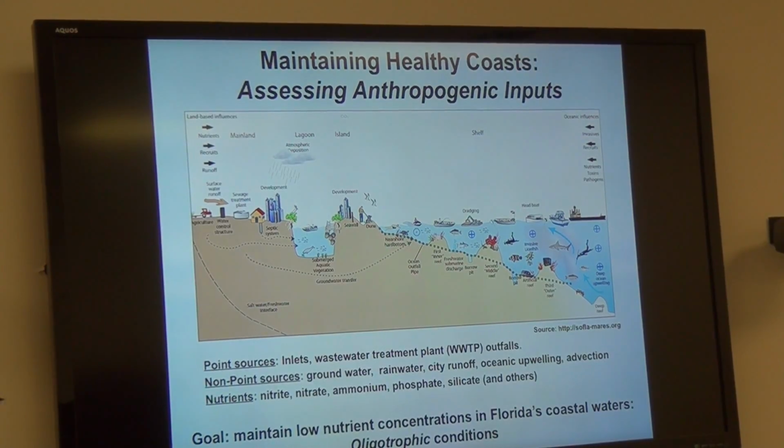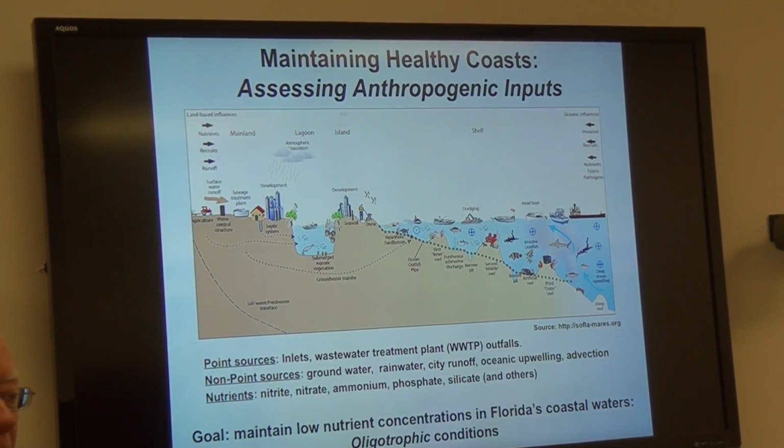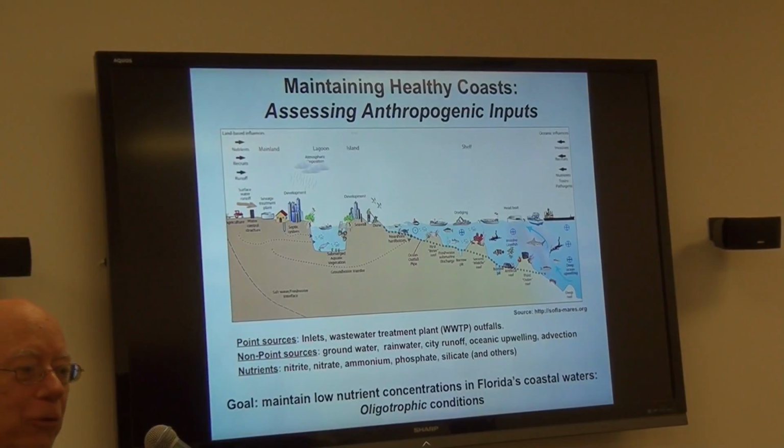But in fact, we don't want a lot of nutrients in the coastal ocean, unlike your lawn, where you do want a lot of nutrients. Because if you have too many nutrients in the coastal ocean, it leads to eutrophication, a disruption of the balance of the processes, and in the case of the coastal ocean, can lead to explosive growth of algae and a disruption of the food webs and all kinds of terrible things we don't want. So we want to keep the concentration of nutrients low.